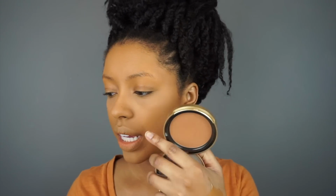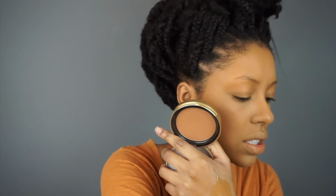All right. So once I've gotten that, I will go in with my bronzer. And today I'm using the Too Faced Dark Chocolate Soleil Bronzer with my Sigma F23 brush. And this gives that really great contour because the brush is so dense. And it sits right where it needs to sit. And then I'm gonna go right here, right there on my forehead, and then a little bit on my chin.